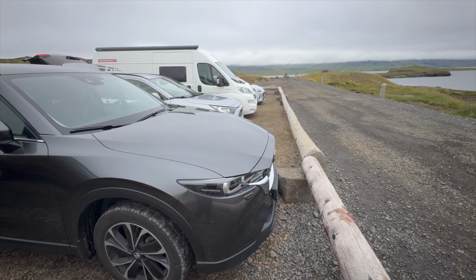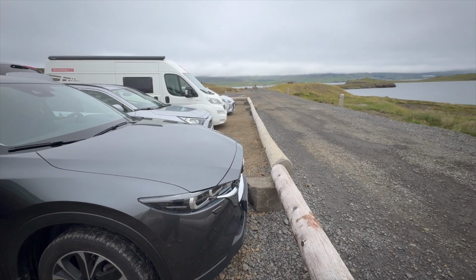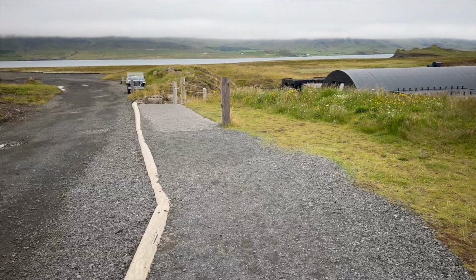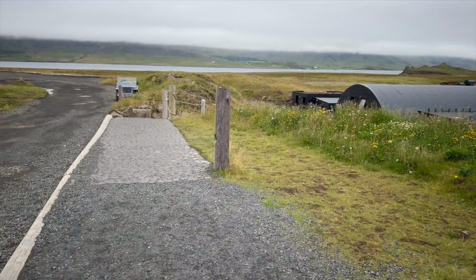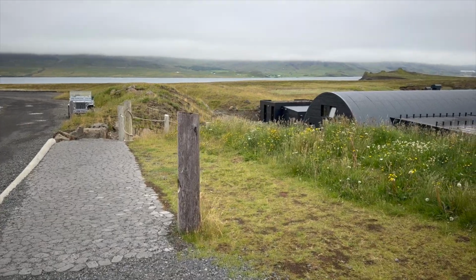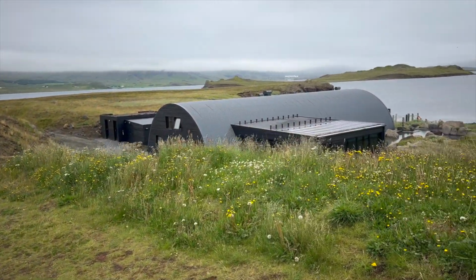There is a large parking lot to park your vehicle, if you drive yourself. The facility may not look like much when you arrive at the parking lot, and we felt it was very deceiving. Stay open-minded. We believe you will fall in love with this place.